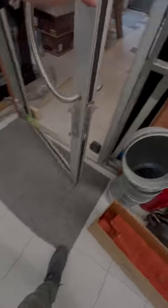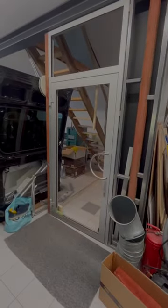Here you guys can see the clearance was not too high, so that's why I cut it. So now is it good?